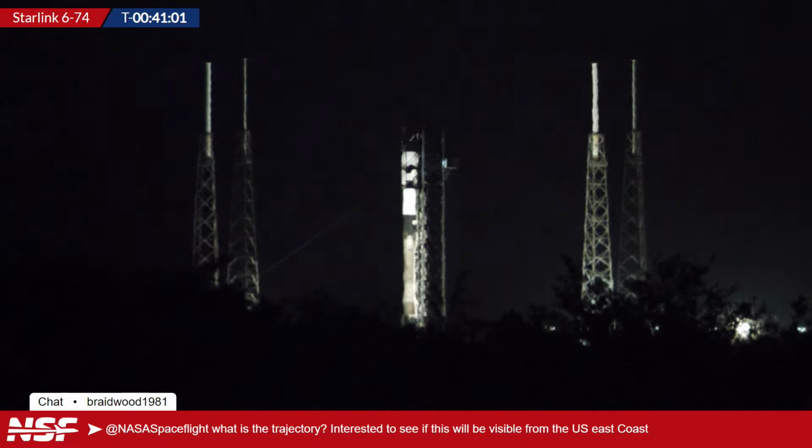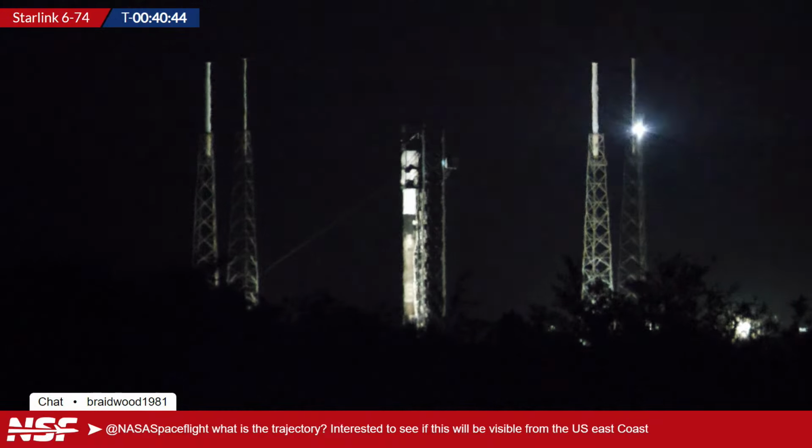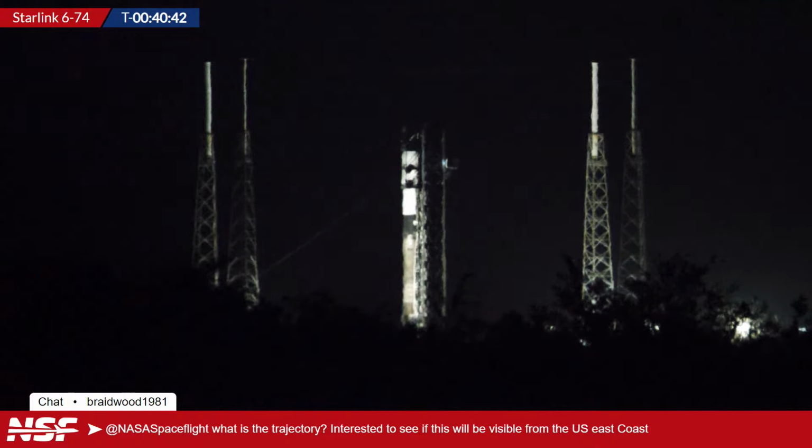However, if you live in Florida, southern Florida, or the Bahamas or the Caribbean, you're going to have a fantastic show tonight, and a great view of Falcon 9 launching out of the Cape into orbit. If you live in any of those areas in that general region, definitely go outside and try to see it. Seeing these missions up close, like from the Cape, is really cool, but seeing them from far away is also really, really cool. So, yeah, good question there.